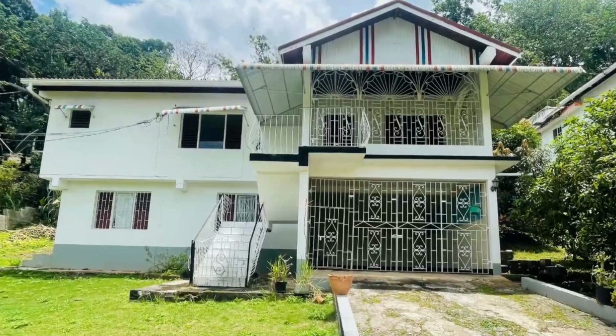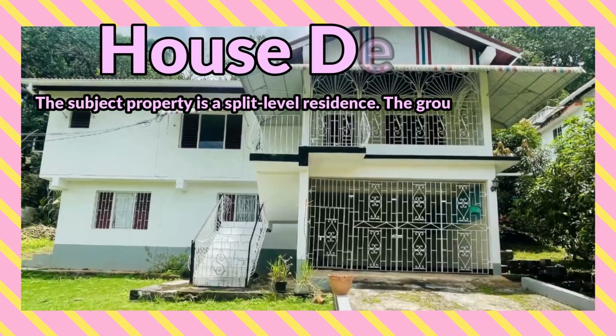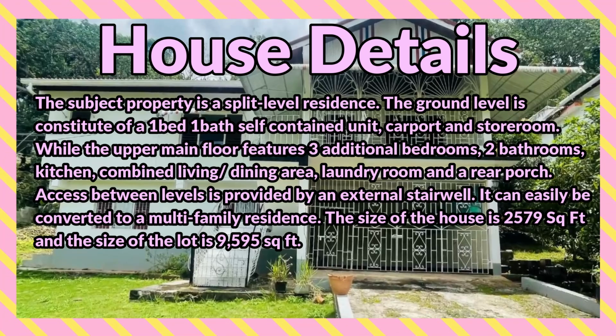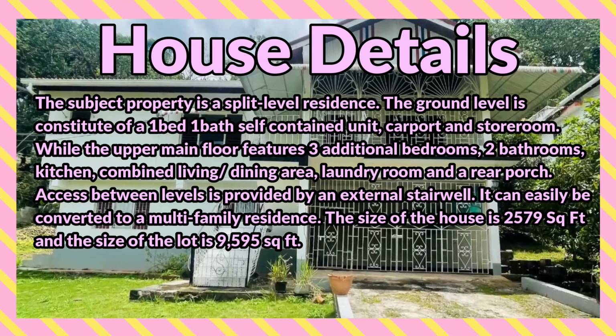Today, guys, I'm bringing you this 4-bedroom, 3-bathroom house for sale at Ingleside, Brownstone, St. Anne. The subject property is a split-level residence. The ground level is constituted of a 1-bedroom, 1-bathroom, self-contained unit, carport, and storeroom, while the upper main floor features 3 additional bedrooms, 2 bathrooms, kitchen, combined living/dining area, laundry room, and a rear porch.